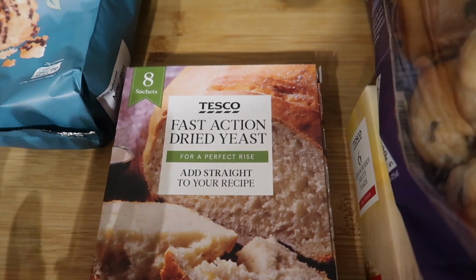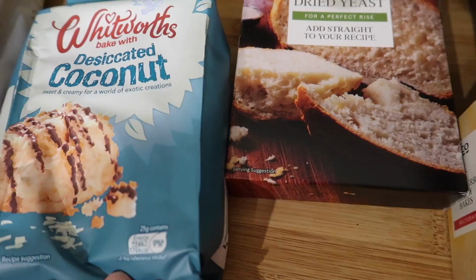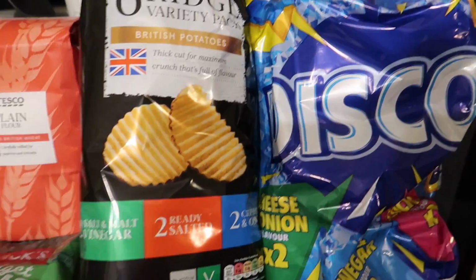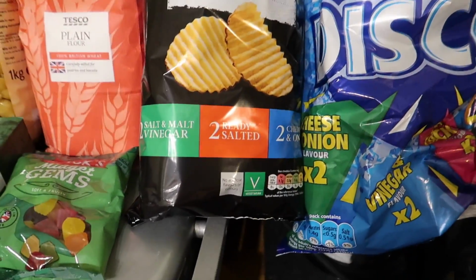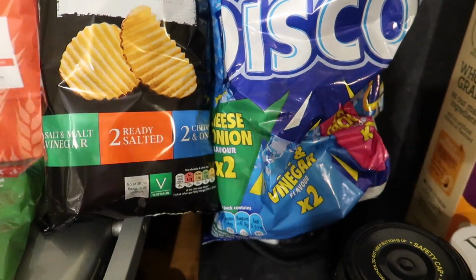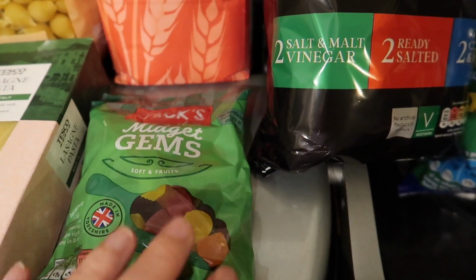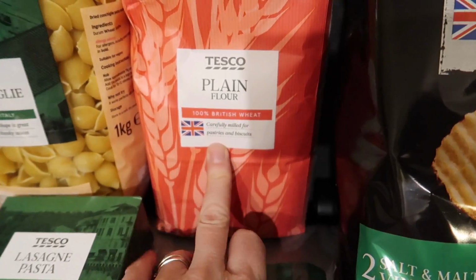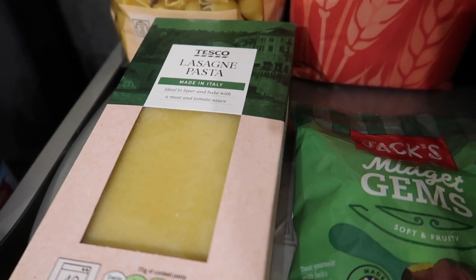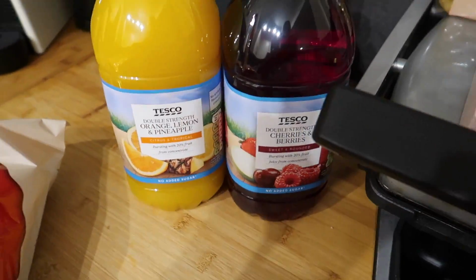I've got some fast action dried yeast for the bao buns and some desiccated coconut for the curry. I've also got some Discos, some variety like Ridge crisps, and what other crisps? Oh, some Walker's Crinkles. These were £1. The Disco and the Crinkles were £1 for 6, and the Tesco's own are actually 85p. Some midget gems, these are like 29p. Some plain flour for the bao buns. Shell pasta, some lasagna sheets, and some squash, so double strength orange, lemon and pineapple, and cherries and berries.